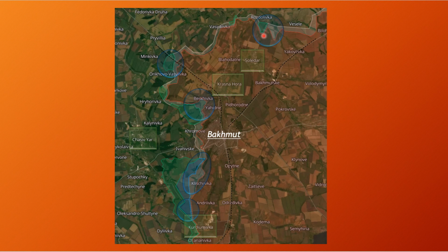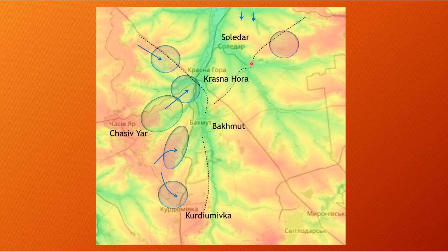And these attacks are all focused on a couple of strategic locations that are very vital, and we'll take a closer look at that now. Because take a look here, we're going to highlight Soledar, Krasnohora, Chasiv Yar and Kurdyamivka. Take a look at these towns as we move on to the next map. Right, here you have the towns I pointed out before: Soledar, Krasnohora, Chasiv Yar, Kurdyamivka, all around Bakhmut.